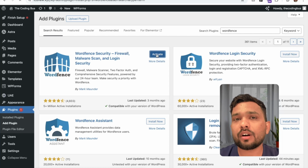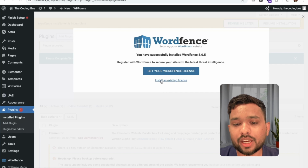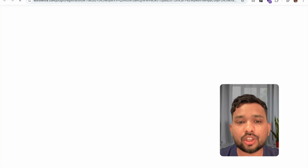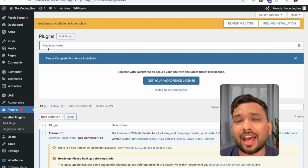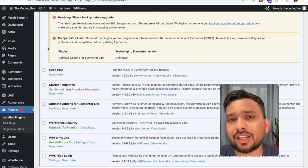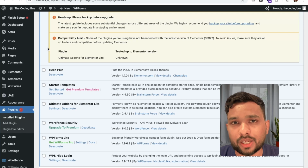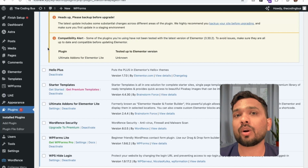Because in the last video we learned how we can hack any WordPress website. First we learned how we can access any website's username. So if you do not install this plugin, anyone can access your usernames, and then they can try the password also. So make sure you install both plugins. The first one is WPS Hide and the second one is Wordfence. These are the two plugins you need to install to secure your WordPress website.